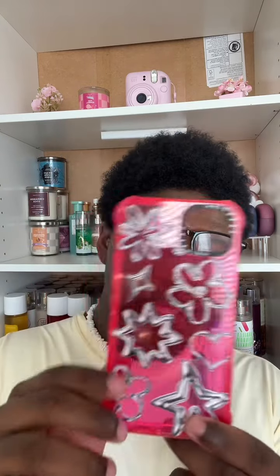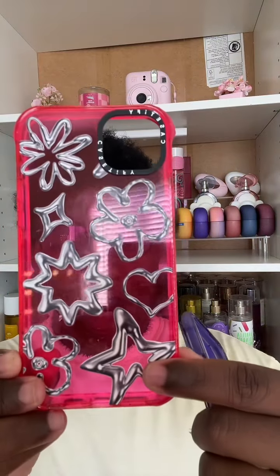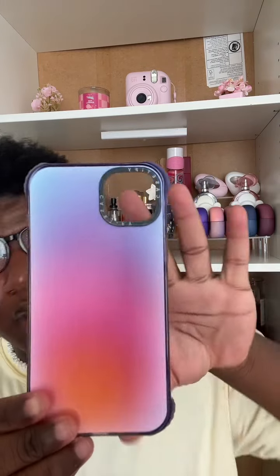And my second, which is Caseify, this is my pink Caseify case. It's pink and has little metal shapes, a star, a heart, super duper cute. I love the color of it. And one thing I do love about these cases, girl, is I always have my phone protected. I change my cases every 4 to 5 months. So yeah.